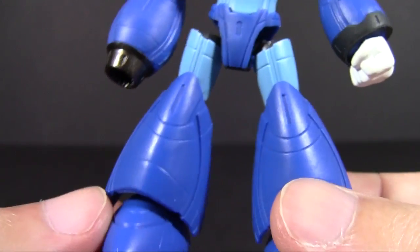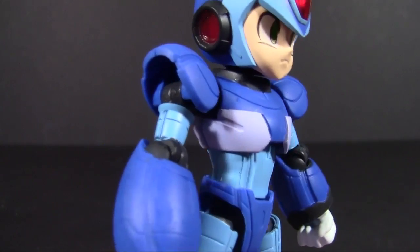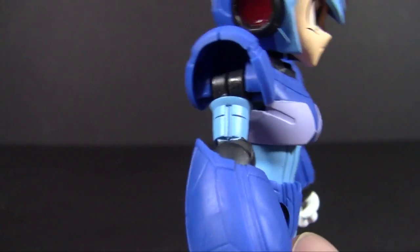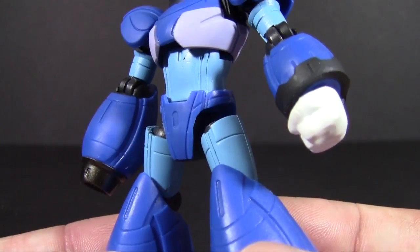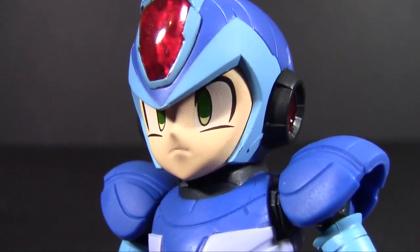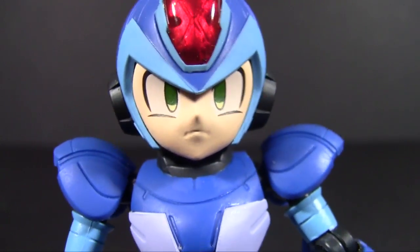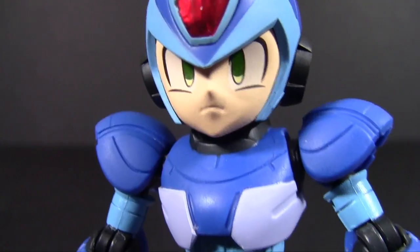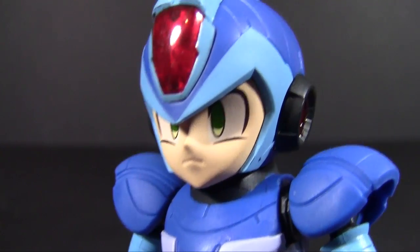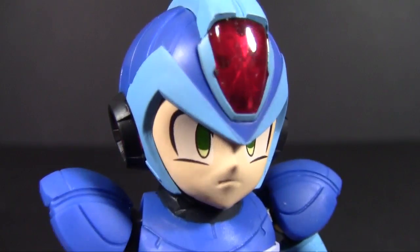So as you can see, he is cast in the traditional shades of blue and light blue plastic with a bunch of paint added in. There's a bunch of black plastic too for joints and little details like the barrel and such. And then we get to the face with a lot of tan paint in order to create his traditional look. No alternate faces are in this thing. You get more of a standard battle pose kind of look, very serious X.